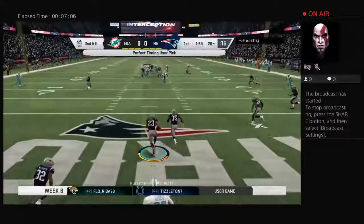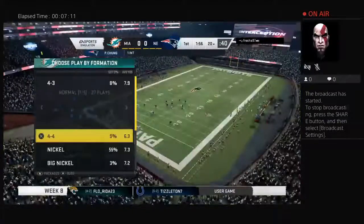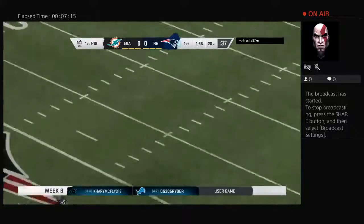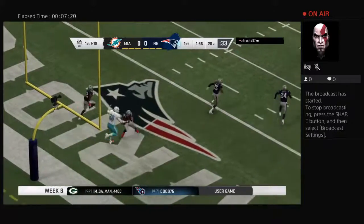And this is going to be intercepted. Picked off by Patrick Chung. And a big turnover there as his guys will get the football back. First quarter, and now he already has 2 interceptions. Yeah, he's got to guard against being tentative from this point forward, though.